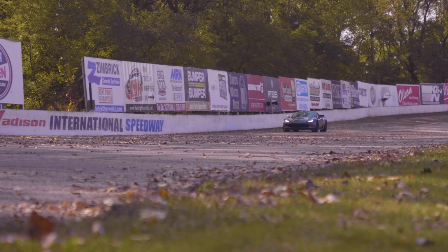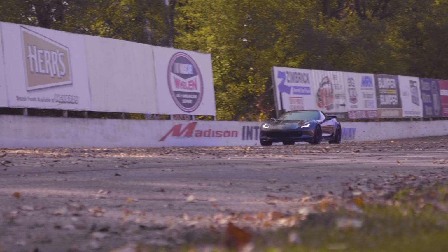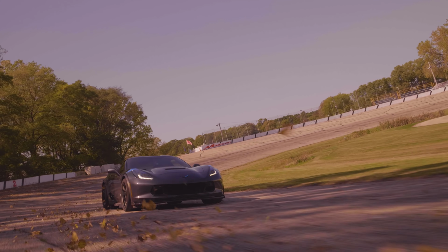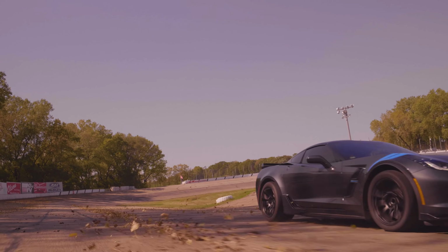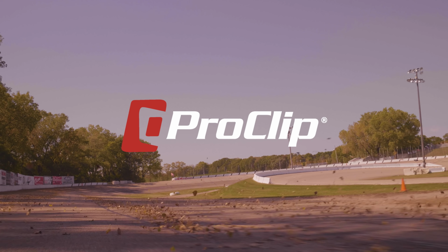You can go fast if you just put it in the right environment, and you can have a lot of fun. And at the end of the day, you just have a big smile on your face, and what else can you hope for in a car like this?